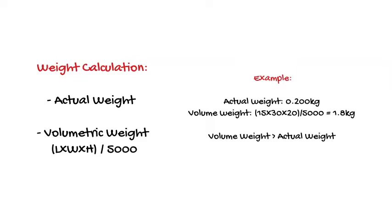Let's say the shipping box, the outer box. So volumetric weight, how do you calculate how much it weighs your product based on the dimension? Generally, there's a standard rule, which is the multiplication of length, width, and height, all divided by 5,000. So if you look at the formula on the left side, you just need to follow that rule.